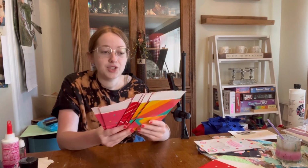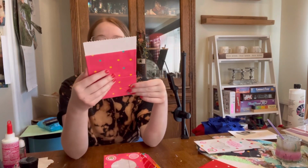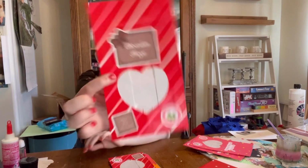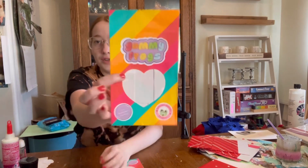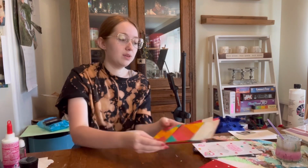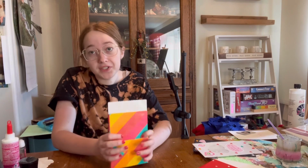However, I did get a bunch of stickers done for these little bags. Here are the frosted frog cookies. I did the bags for the chocolate frogs, and then I decided to turn these bags into little gummy frogs. So I sketched out all of those stickers and then printed them out this morning, because I had to print out a sticker for a package that I needed to ship out, which I was almost late to the post office to do, so I had to run over there and do that.